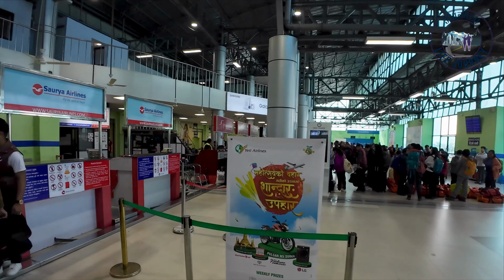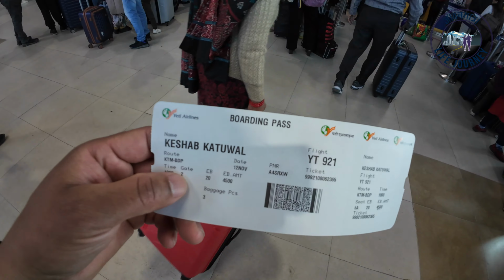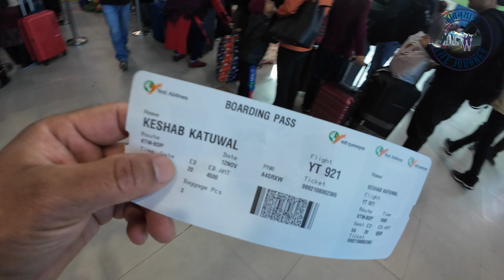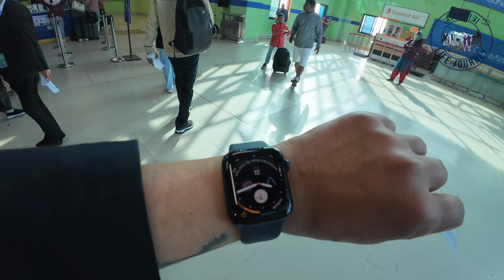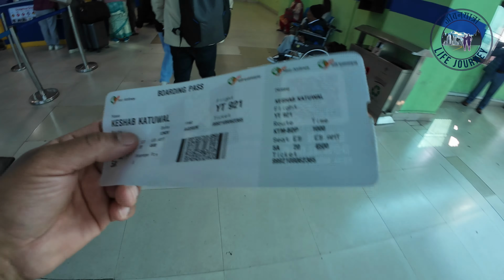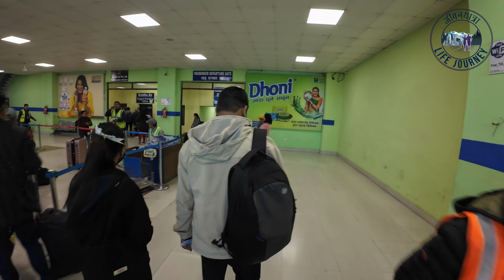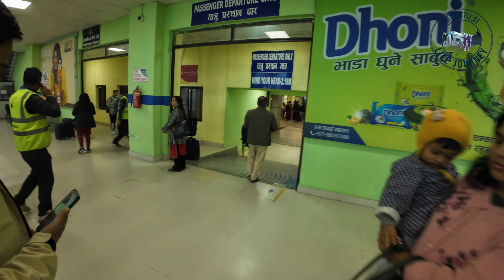Lots of people around early morning. It's 9:30 morning. So I'm checked in, done. You can see that's my boarding pass here. So I'm going now inside. Time is 10 o'clock, my flight. So 9:45 now. Going in. That's the departure of the domestic terminal of the Kathmandu Airport.